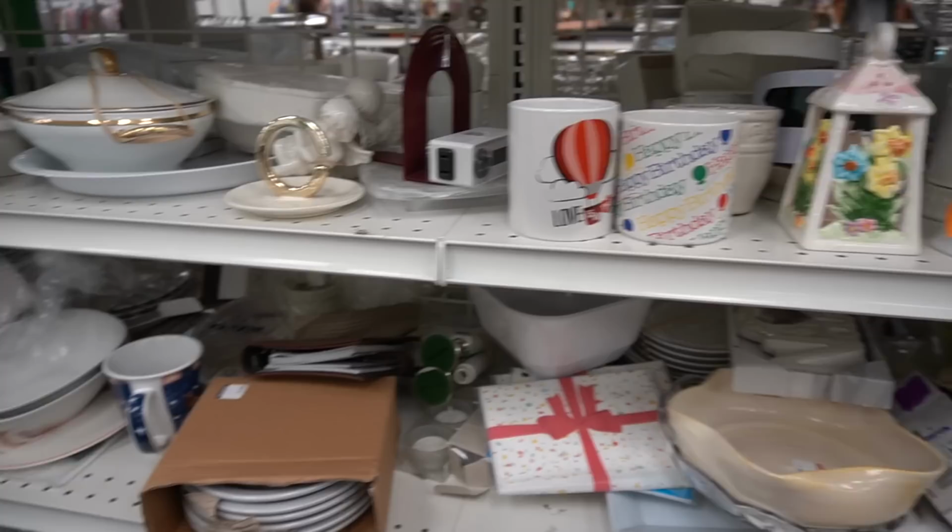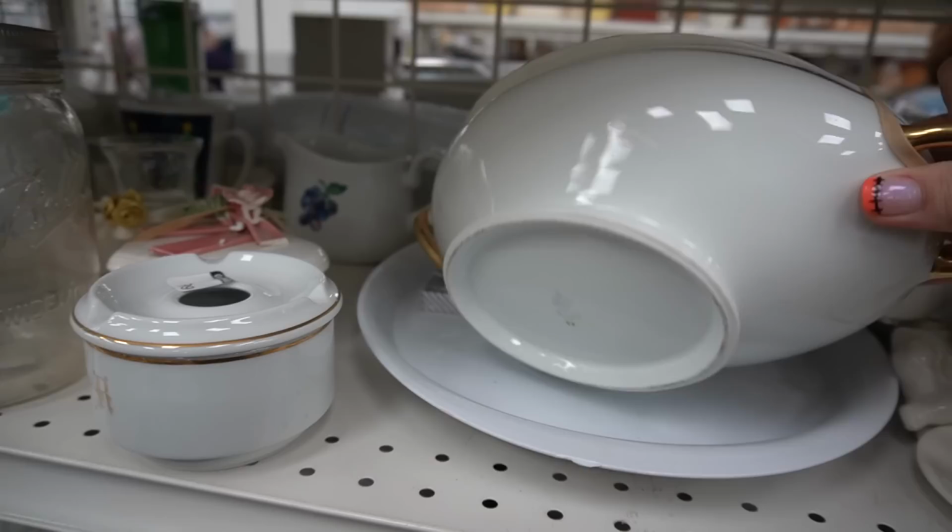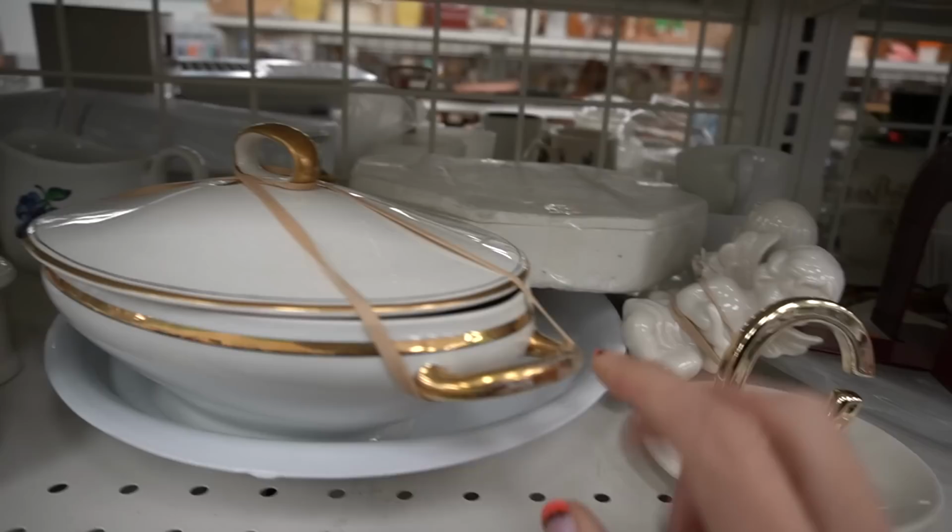Got a covered dish here. It's gold and white porcelain. It is marked on the bottom, but I decided to be picky just because the gold is worn on the handle, and I decided to leave that.